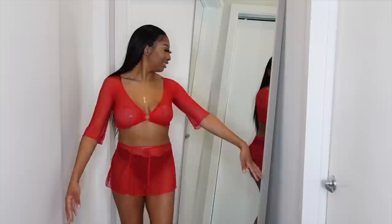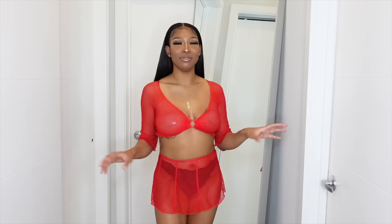It just gives me like 70s. I think that's the era that I'm getting, like 70s or 80s. I don't know, my era is confusing. It has this circle detail here in the middle. And then the sleeves are like these 3/4 sleeves, which is really, really cute. I love the way your booty hangs at the bottom. That's my favorite. This outfit gives very much Grand Theft Auto.